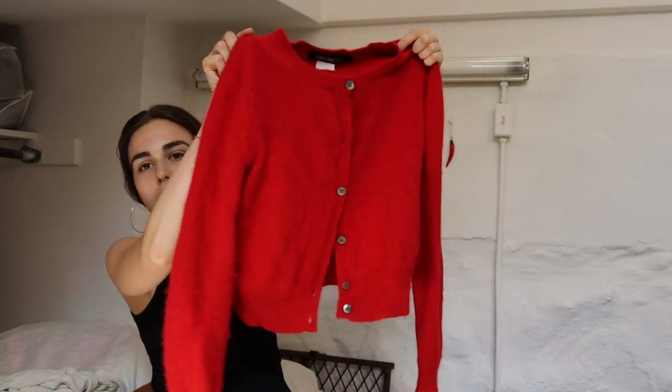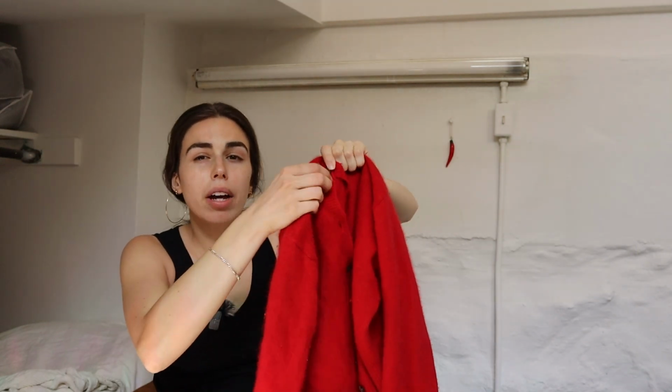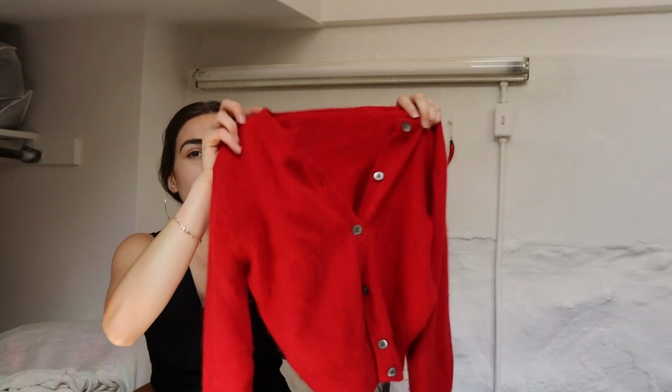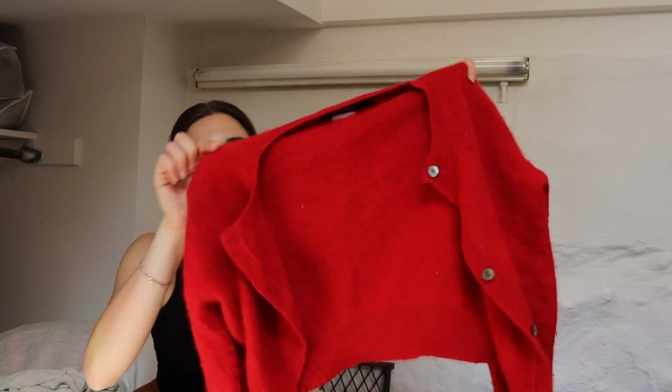So maybe doing all three of the top buttons and leaving the bottom open, or again doing the second and third buttons, or just the second button, to play with how you're layering with the little cardigan. And again, this cardigan I feel like is so good for work. It's such an easy pop of color.